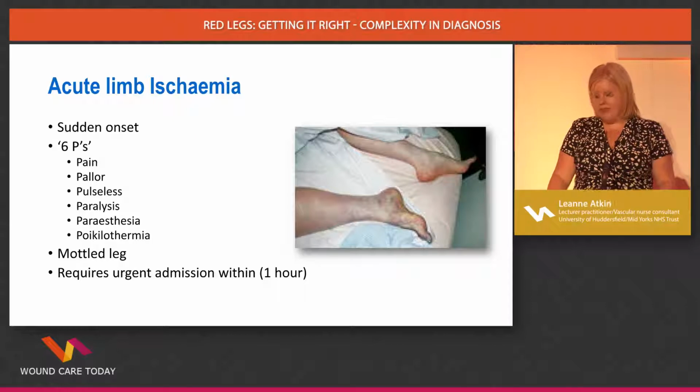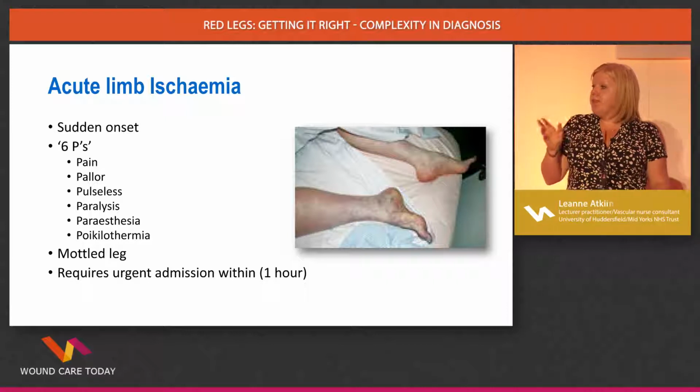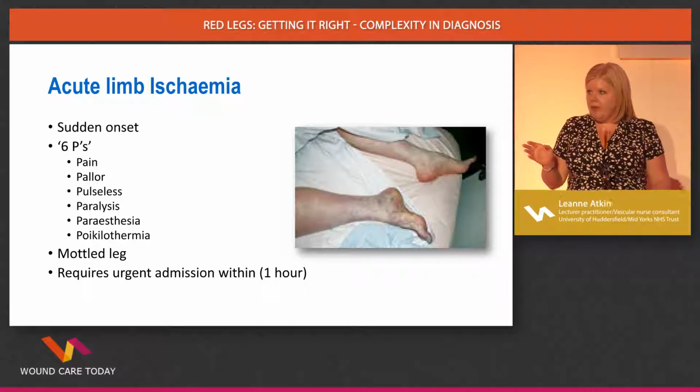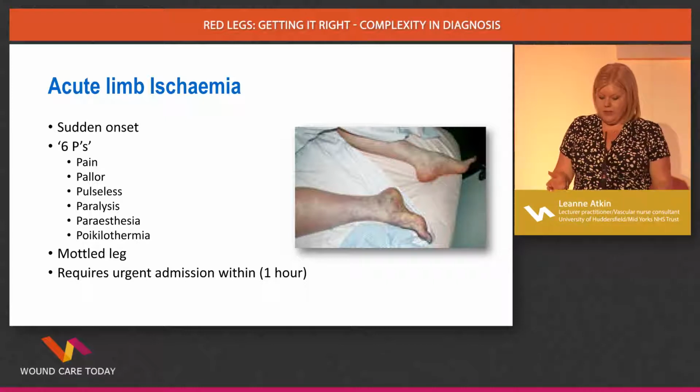Unlike acute limb ischemia. Acute limb ischemia happens because of an interruption of the arterial supply. This can happen in fractures. If you've had a knee dislocation, it can happen quite frequently. If you've got a fractured neck of femur, this can happen. You can also get arterial thrombosis, just like you get thrombosis within the veins.